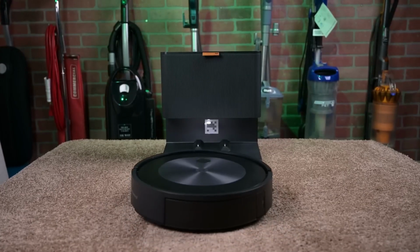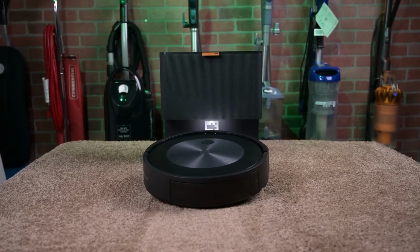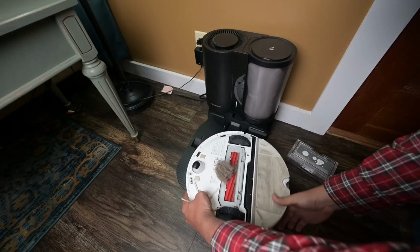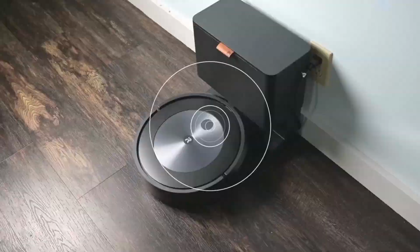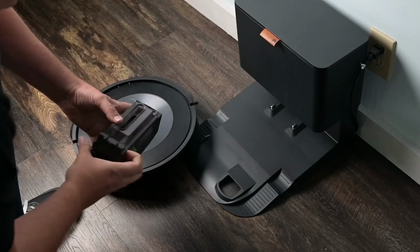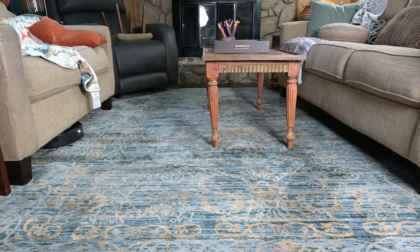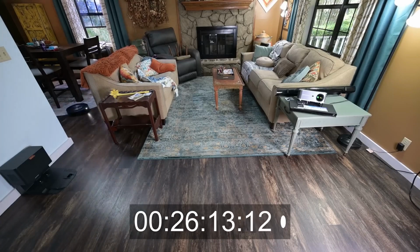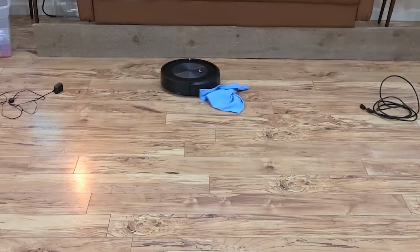The Roomba J7 Plus uses a CleanBase automatic dirt disposal system with an enclosed bag that captures particles as small as 0.7 microns, ensuring there's no mess or cloud of dust when you empty it. In summary, the iRobot Roomba J7 Plus is a powerful, intelligent, and convenient robot vacuum that adapts to your cleaning needs and ensures your home remains spotless without hassle.